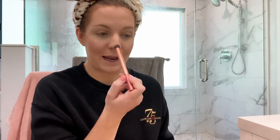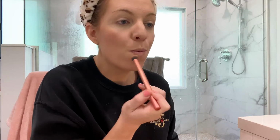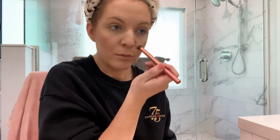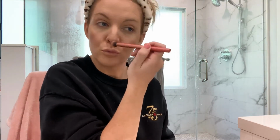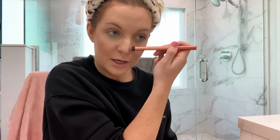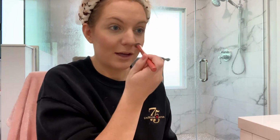Using a smaller brush, I am going to apply my bronzer under my lip and up my nose a bit. A little definition. I'm totally laughing because I just realized I didn't even put on my concealer. I never wear concealer, but since it's a special event, I totally was wanting to wear it tonight. I'm gonna go ahead and throw it on. Normally I would put this on before my bronzer, but I'm just gonna add it right here.